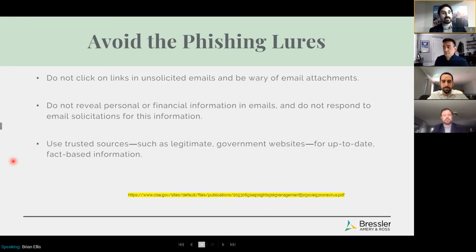And again, avoid the phishing alerts. These are spread through emails, preying on people who are looking for information or who have anxiety about what's going on. It's really hoping that folks are going to click on links, open attachments, and then forward them to their colleagues or friends. So again, as Nick mentioned, use trusted sources.